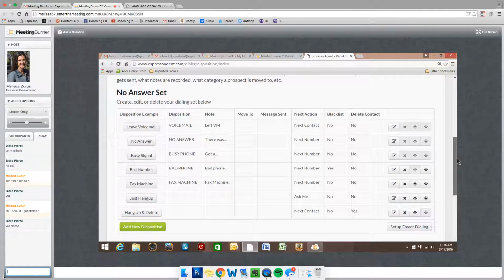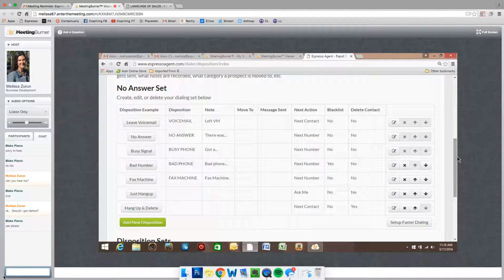Dispositions, this is where you can change what buttons are available for you to click on during a dial session. So in many cases, at the end of the call, you're just going to click on the hang up button. But you might want to adjust this so that every time you click on the hang up button, you send them an email. So this can be done too.